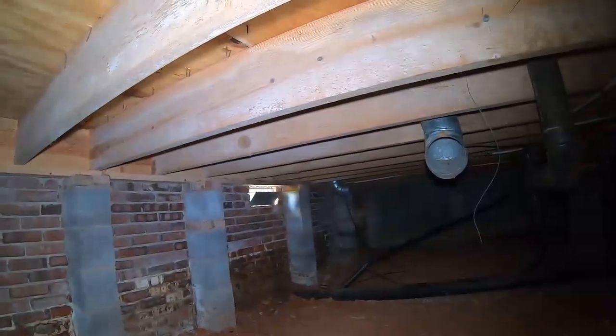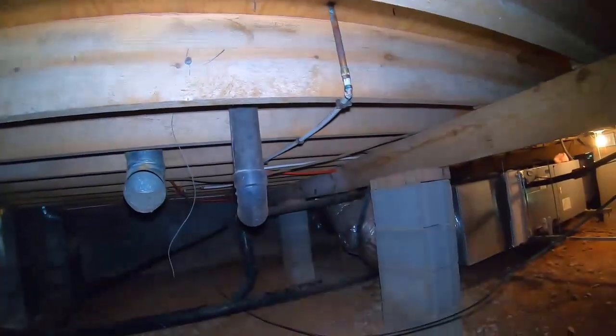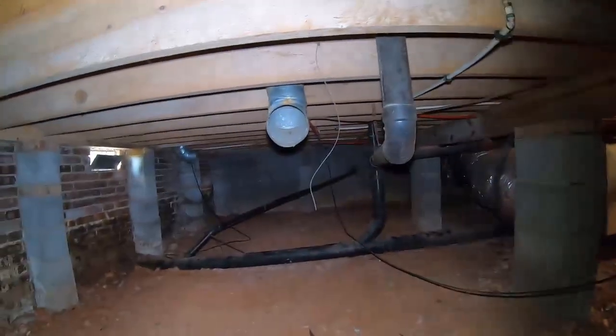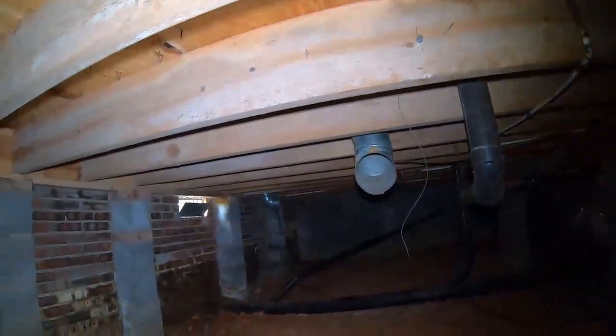And then we'll install a new vapor barrier, and hopefully there'll be room in the budget to do some moisture control and really do a good fine-tuning of this crawl space. The second crawl space is on the other side of this foundation wall. On the other side, the guys are in there at the moment doing a crawl clean out.